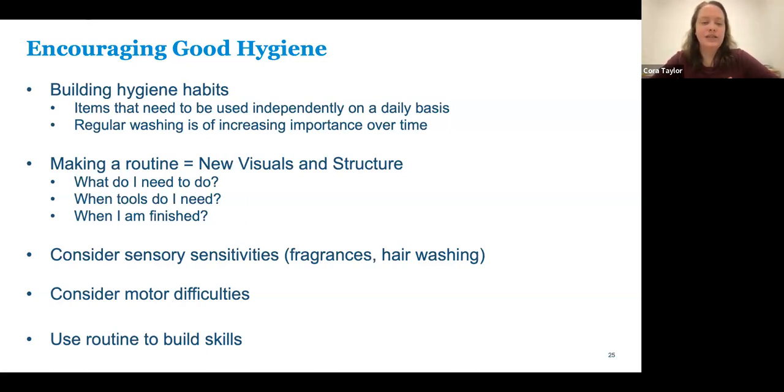The sensory sensitivities can be important here. We also want to consider any kind of motor difficulties that the individual may have, and I'll talk about that in a minute. And again, we want to use routine to build skills. So if you're using a visual schedule of any sort, or any kind of schedule with the individual that you're working with, trying to build hygiene tasks into the routine can be helpful. So it's not just about what activities do we need to do today, but also what's part of your every single day, everyday routine.